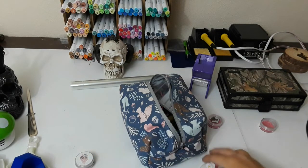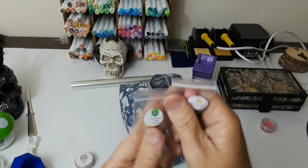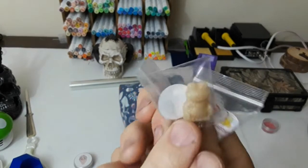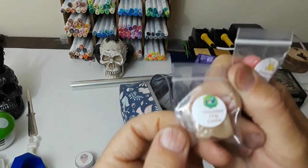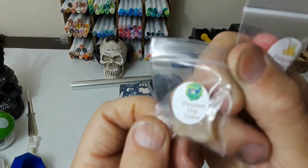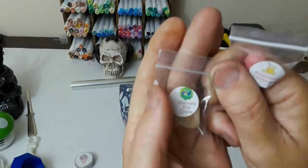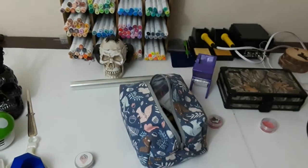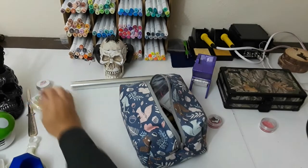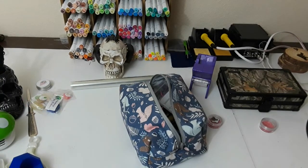That's the way I do it anyways. And then she sent me a cute little frog shaped chunk of chocolate chip cookie. Come on, focus. And then a little chunk of raspberry lemonade. I like Patty Wax. Like I said, I don't use it in a multiplacer because I cannot get the hang of it.